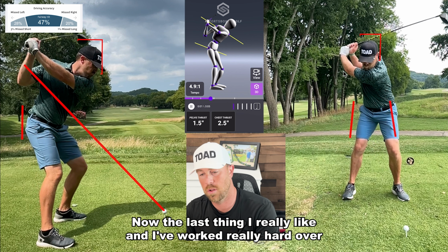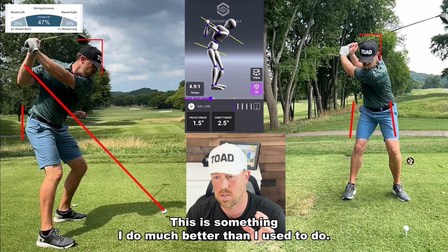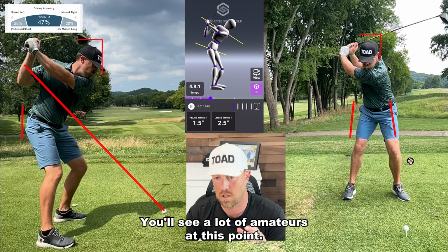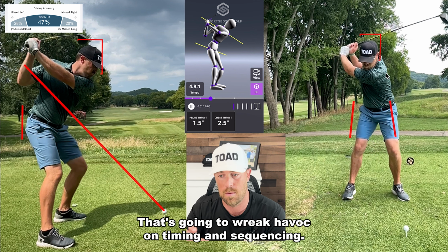Now, the last thing I really like, and I've worked really hard over the last few years on this, is my timing in transition. You can see I'm fully into my left side, but my shoulders are still closed. This is something I do much better than I used to do. It helps with accuracy. It also helps with producing efficient speed. You'll see a lot of amateurs at this point, their left shoulder is about 45 degrees open over here. That's going to wreak havoc on timing and sequencing.